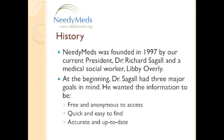And he also wanted the information to be accurate and up to date. This is very important to us. The majority of our staff spend their time making sure all our information is up to date, researching new programs, making sure that it's accurate for the many people who use our website each day.